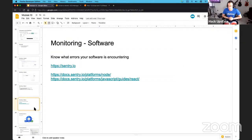And a great way of doing this is a website called Sentry. Sentry's whole job is to bolt on to your application and inform you, send you alerts, similar to how Heroku will send you alerts when something's going on with your hardware. Sentry will do the same thing for your software.